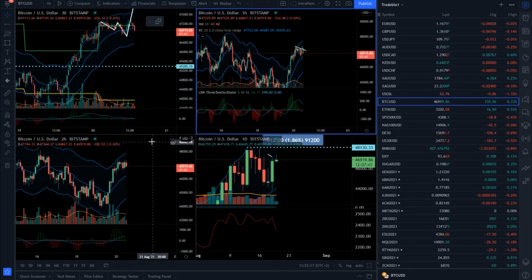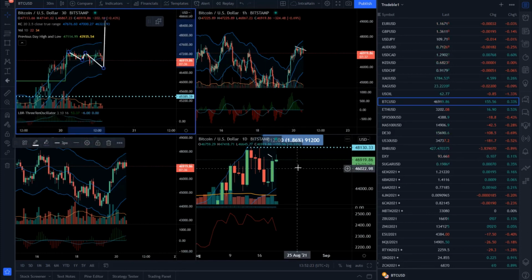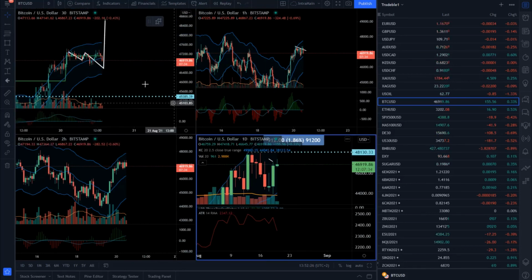It seems like we got some kind of completion of an ABC or some bull flag on the hourly. So we might see some kind of bull move in the next period today, maybe to revisit the 48,000 zone. So you can definitely watch intraday for buying opportunities on the pullbacks, and I think that is the best fresh scenario for today.